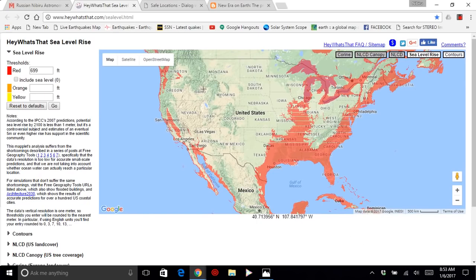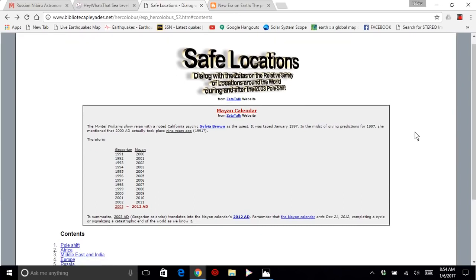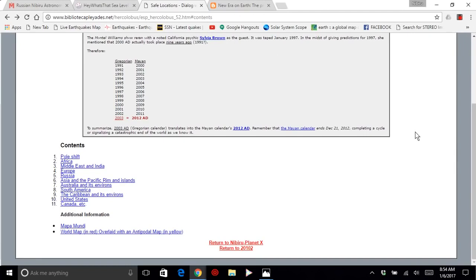So, as far as safe locations go, is there anywhere that would be safe in the event of a crustal pole shift and massive worldwide flooding? Well, yes, there are safe zones. I'm going to give you a link to this information that you're looking at on your screen now, because this goes through a wealth of information. Over here in the left-hand corner where you see my cursor, you'll see information on a pole shift.